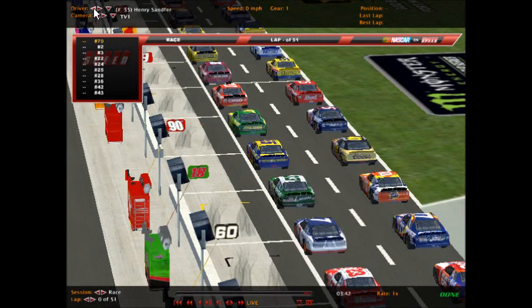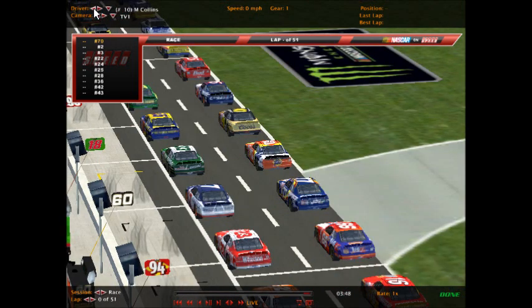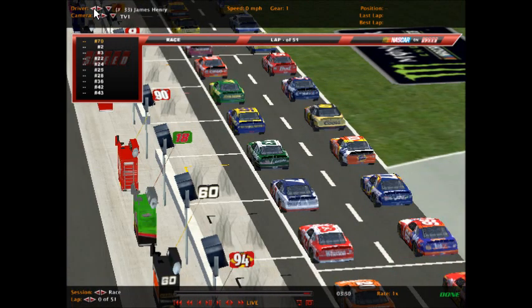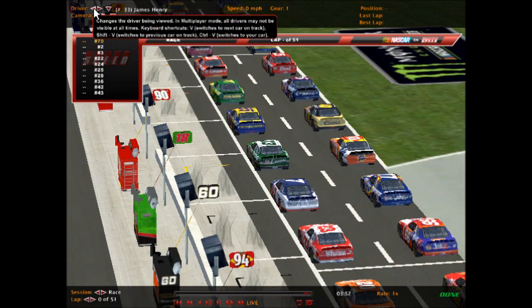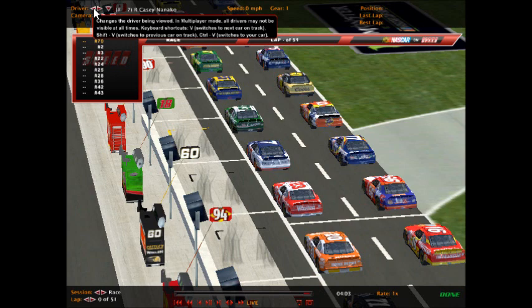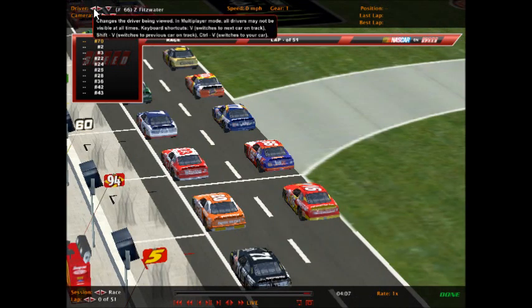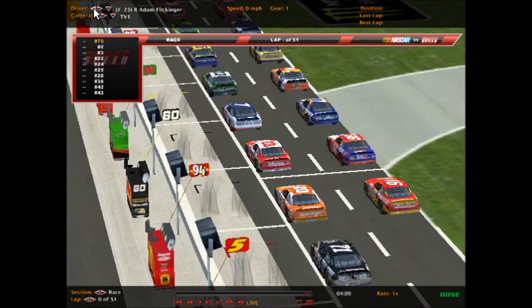Next row down has Henry Sanford in 55, the Square D Chevrolet. And Nathan Orman in the Coors Light Chevrolet, car number 40. Next row down, James Henry in 33, the Skull Bandit Chevy. And number 10, the Tide Ford of Mitchell Collins. Next row down has number 7, Casey Nanico in the Phillips Ford, alongside car number 77, Paul Minnick in the Jasper Engines Federal-Mogul Ford.